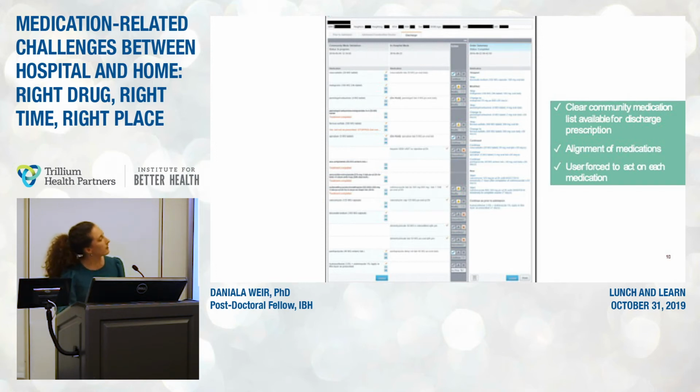Yeah, right there. Those are all the medications that were administered to the patient in hospital, aligned next to the community medications. And then you can see here the discharge module, which is used to create the discharge prescription for the patient, where each of the medications from these 2 lists is acted on. So a physician can either choose to continue, stop, change the dose, or prescribe a new medication at discharge. And this is what this pane allows you to do here.